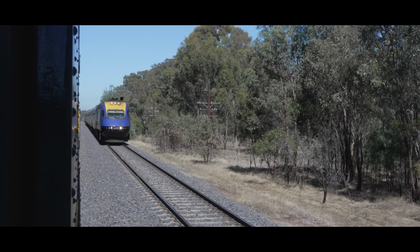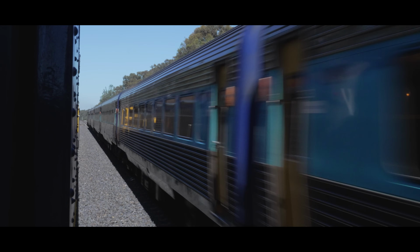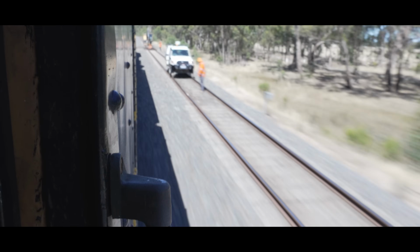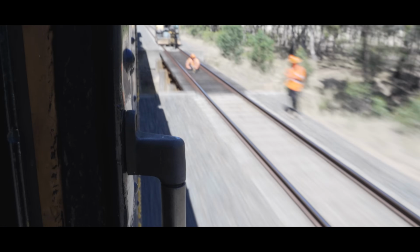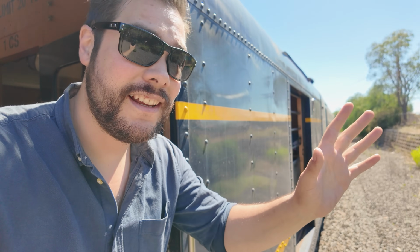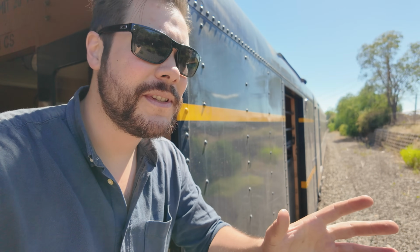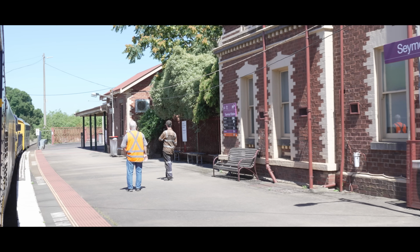Now we did see a couple of trains, really just one, which is the XPT, which is off to Sydney. And oh, there was a high rail, something different. And we'll keep moving along. So far, so good. Beautiful day. Couldn't have asked for better weather. Everyone seems to be having a great time. So onwards to Melbourne.